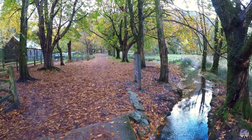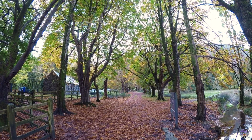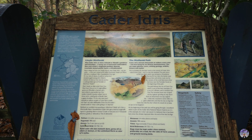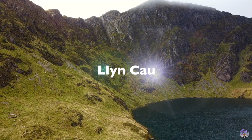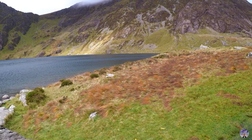We are at the bottom of Mount Cader Idris because today we're going to be doing a lot of steep climbing on this amazing mountain to see Lake Llanfihangel, the glacial lake as promised in the previous episode. I'd like to apologize for any pronunciation errors.